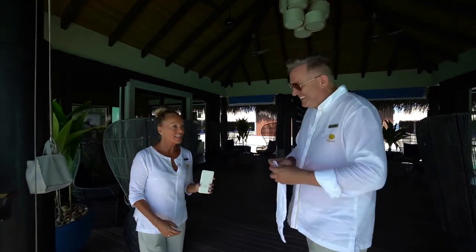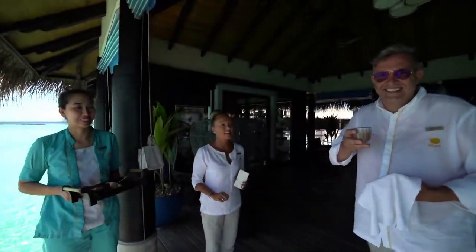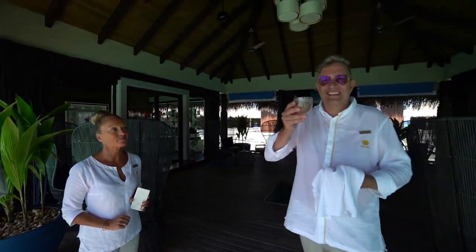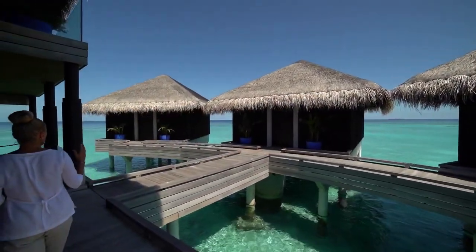Okay, Laurie. Would you like to have your drink? Oh yes, that would be very nice. Cool down first before we have our spa. Thank you so much. So this is our fresh lemongrass and ginger drink that we make. Organic. So we have six treatment villas here, all of them looking over the water, and lovely unique experiences.